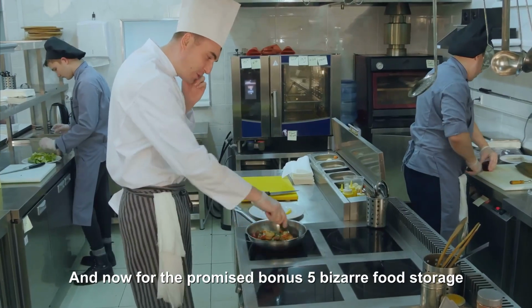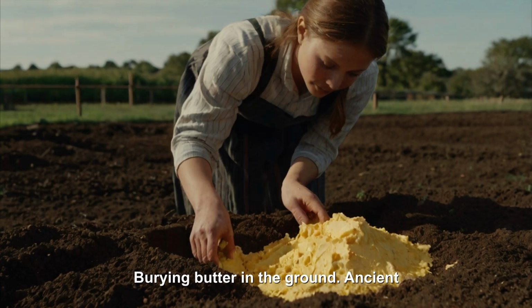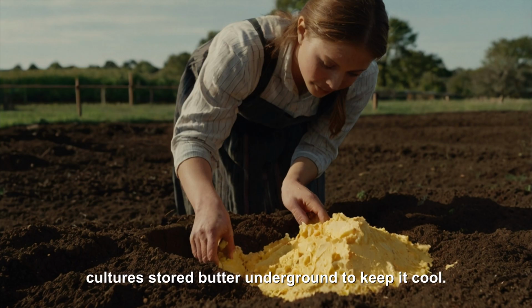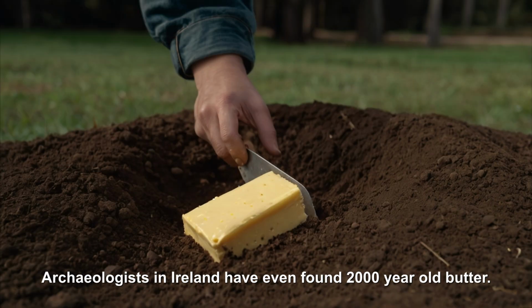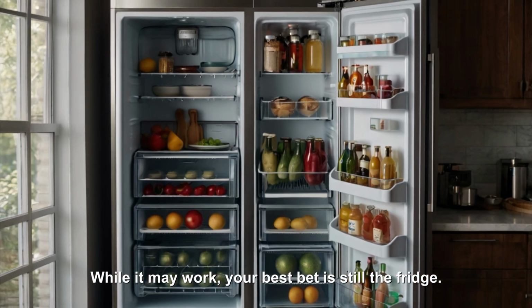And now for the promised bonus. 5 bizarre food storage techniques. 1. Burying butter in the ground. Ancient cultures stored butter underground to keep it cool. Archaeologists in Ireland have even found 2,000-year-old butter. While it may work, your best bet is still the fridge.